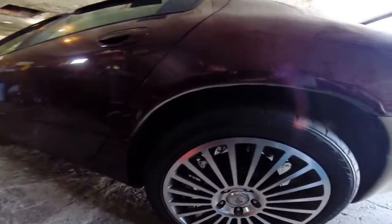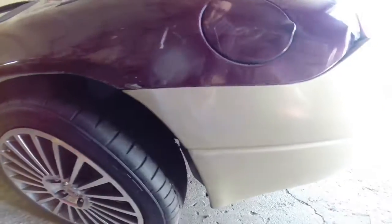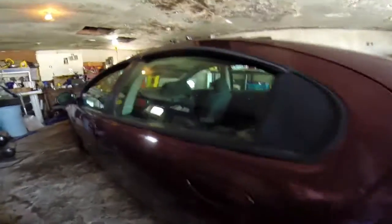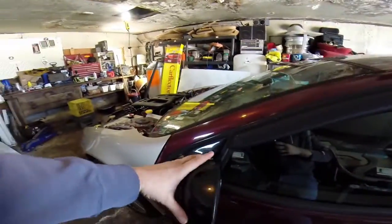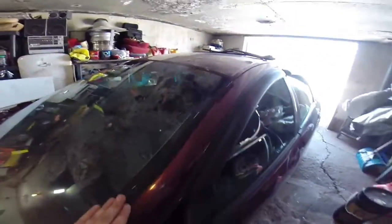Magilia F20s with 245/45 R18 Nitto 555 G2s. So far, loving these tires. I didn't get to put too many miles on them this year, mostly just because the car was down and undrivable while I was doing other work. Other things include the side visors, folding mirrors that I've never been able to get to fold properly. Need some more cosmetic repairs and work.